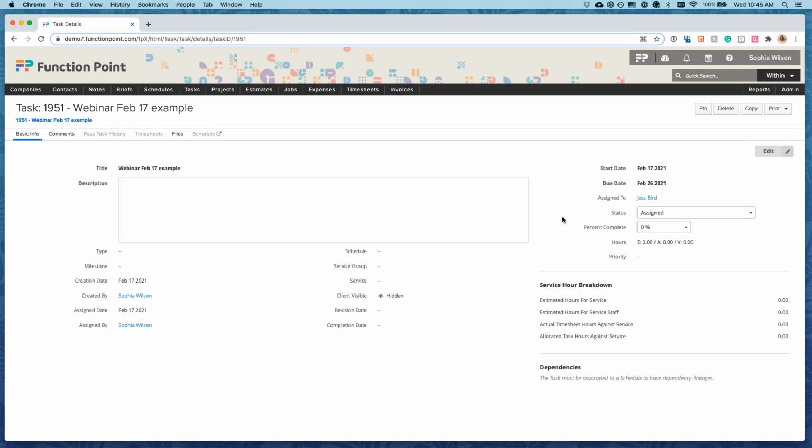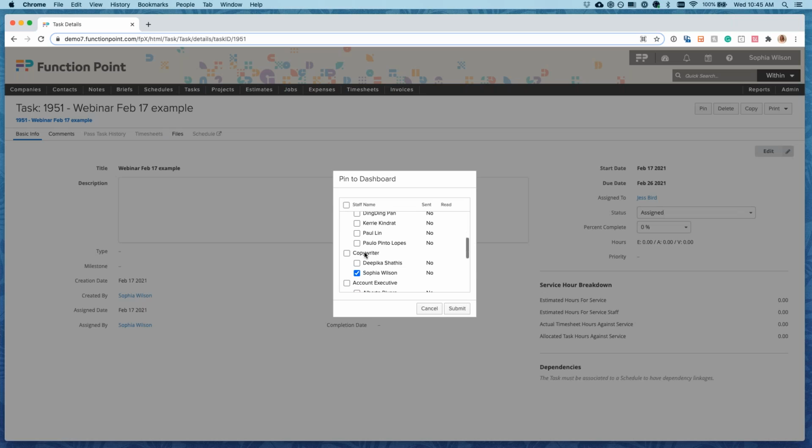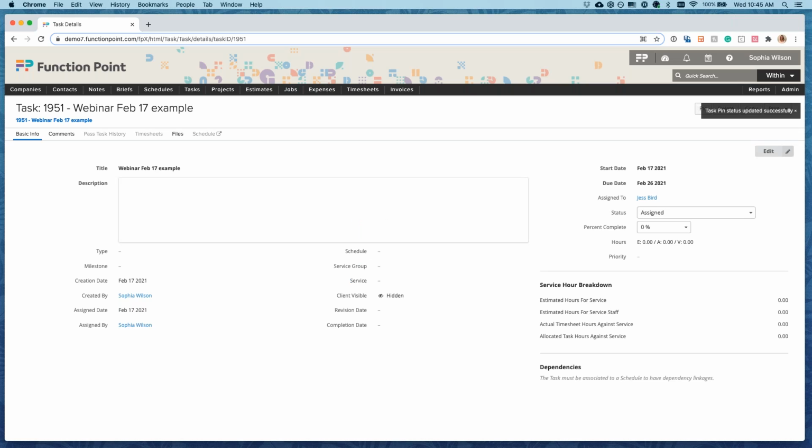Jess knows that she needs to work on it, but also at this point, I just need to make sure that a couple people are aware. So we do have this pinning option up here in the top right, which we can highlight, and it will automatically choose me because I am the creator of this, but I also want to make sure Deepika, Ryan, and Ian are aware. Jess will actually see it in her tasks and to-dos tile, but I can also pin it to her as well. So I'm going to go ahead and click submit. It will notify you that that task pin status has updated successfully.